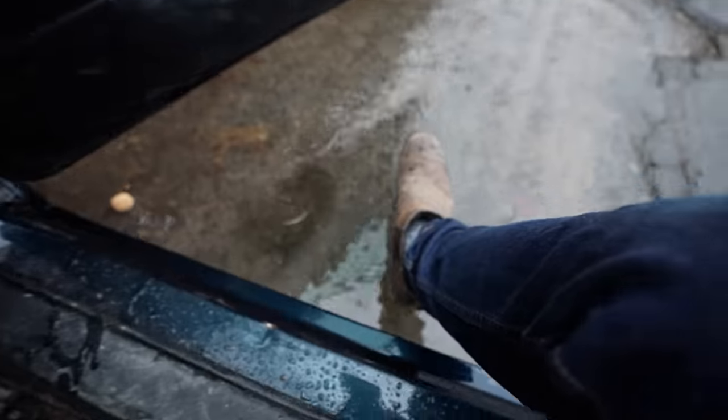So we're just getting to the site now. It is pouring rain. So anyway, we're gonna head inside now and take a look.